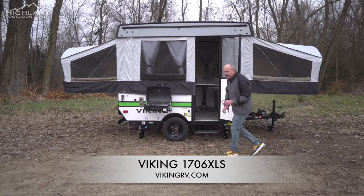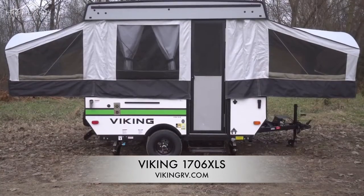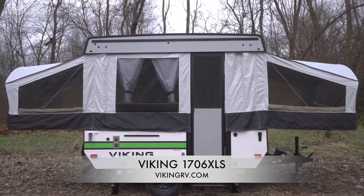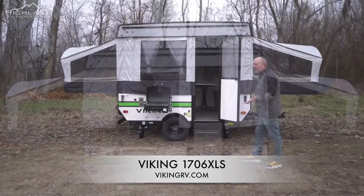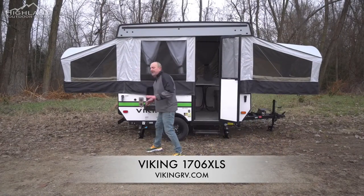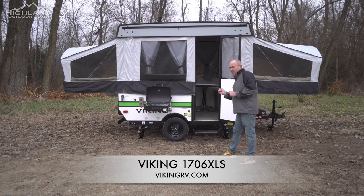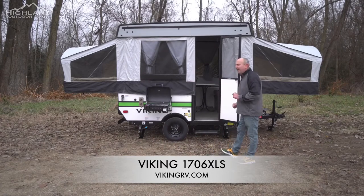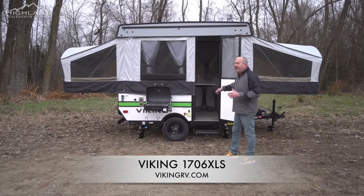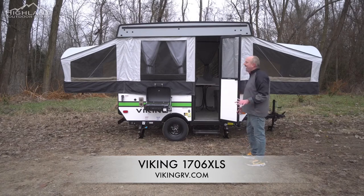We also, this year, added the chrome caps with the chrome lug nuts too, and a few little features like the doggy D-ring and the bottle opener too, just little features that add more to the unit. We do the solar panel adapter that will hook up to any portable solar panel so it can charge your battery for you as you're camping. Everything on this unit with a battery and propane will function, which makes it really easy to get off the grid, which is where you want to be when you're out camping.